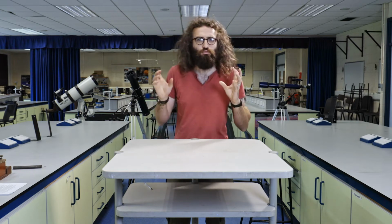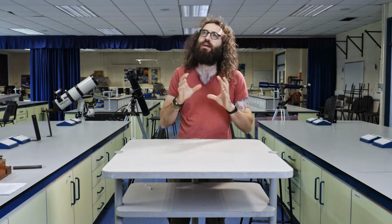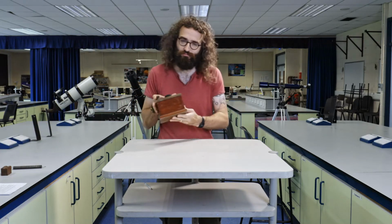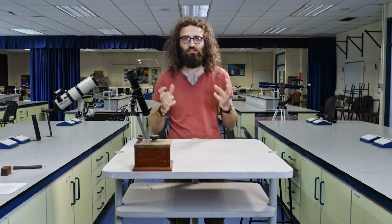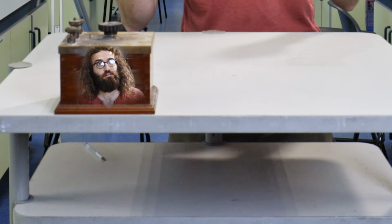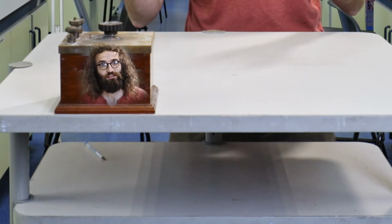Now, if we want to look at gravity the way physicists and scientists do it, we're going to have to think about a kind of a simple object. Let's use a box like this. So I'm going to put this box on the table and I'm going to try and imagine the forces it feels. Okay? So imagine you are the box. What are the forces you can feel? You got it? Now, the first force is gravity.